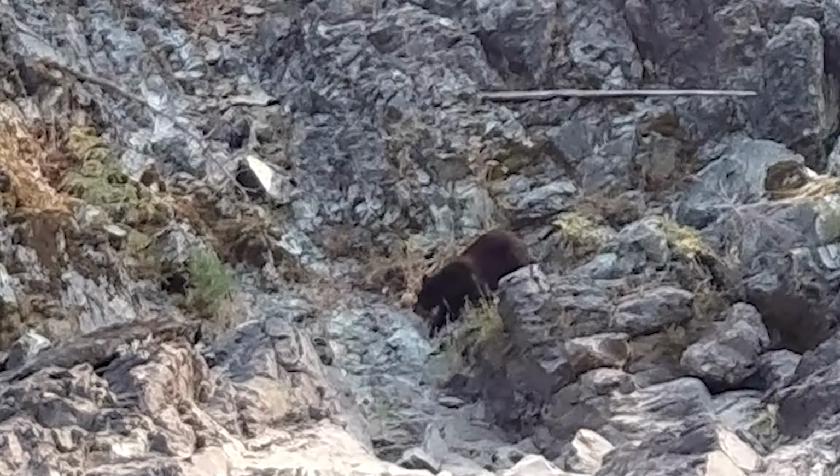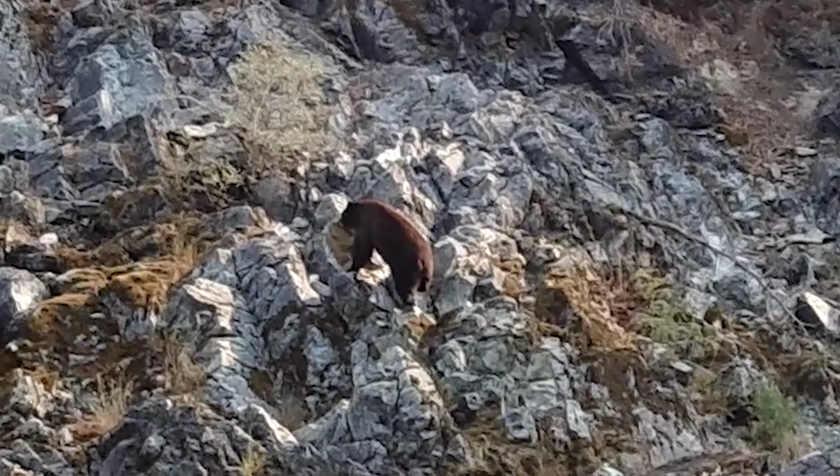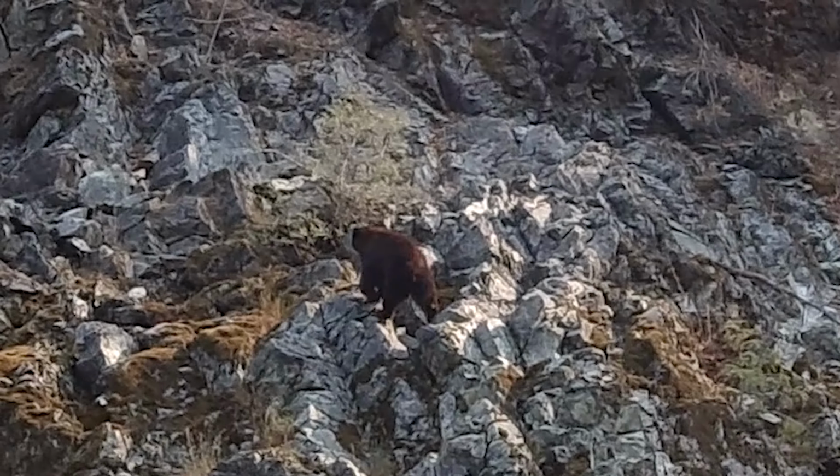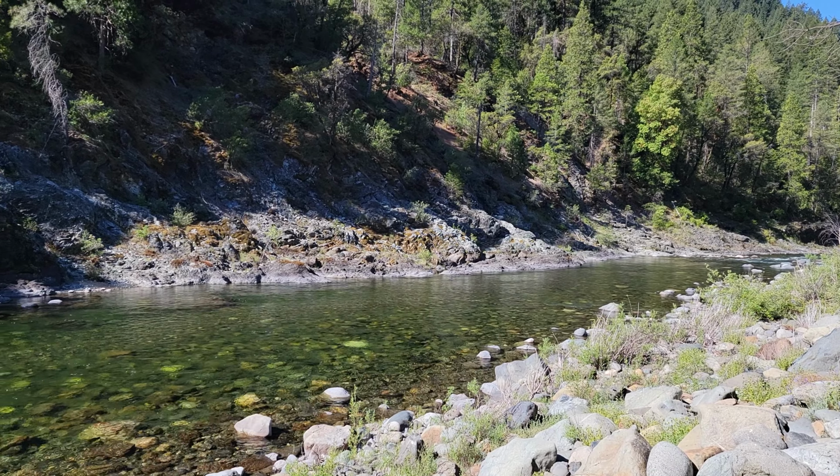The bear actually just came down from the bluff right here on the other side, came back behind us, and then went back up the other side of the river. And yeah, he wasn't shy at all. But we haven't seen him since we've been out here, so who knows? Maybe he'll come visit us again.